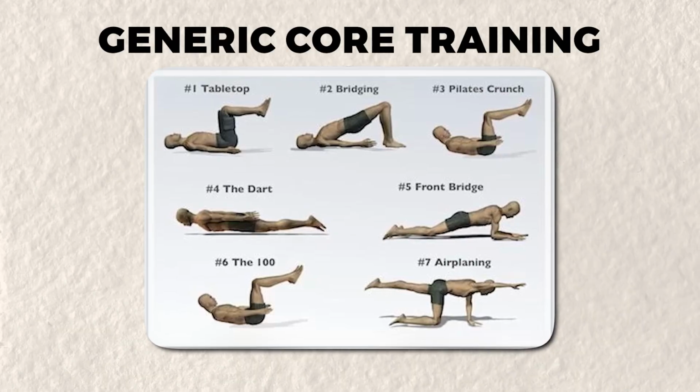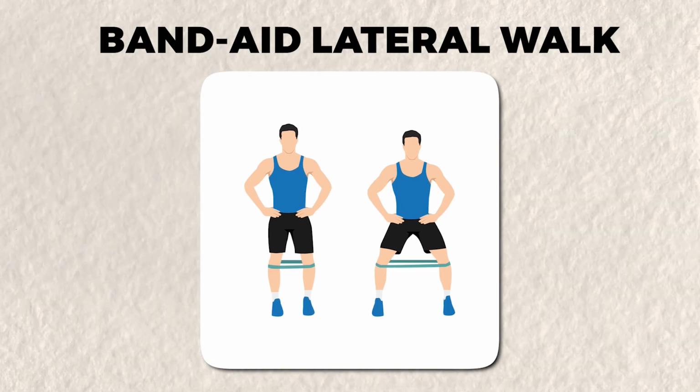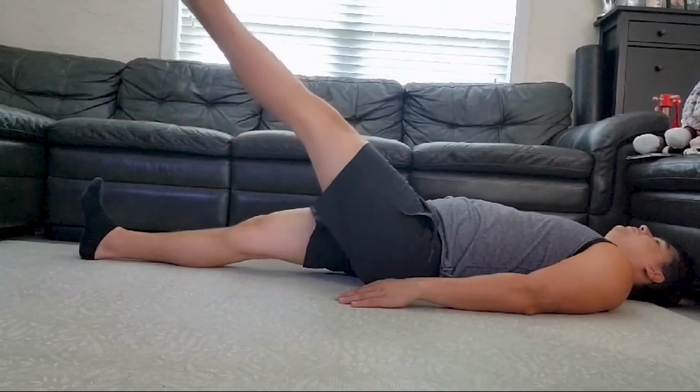And of course, if you just do a bunch of core training, generic hamstring stretch, clamshell exercise, banded lateral walk, or some bridges, of course it won't work. They're not even targeting the root cause of the problem. How can you expect them to work? Those 4 exercises alone were able to help Bruce get back to running and move from this to this.